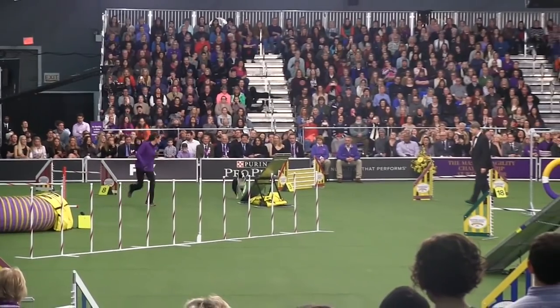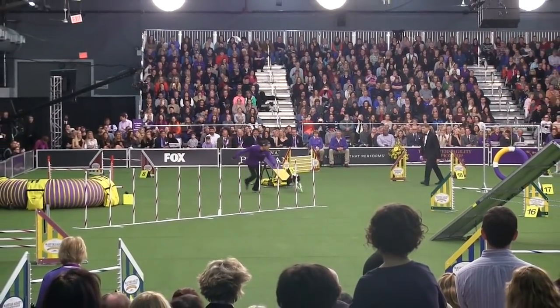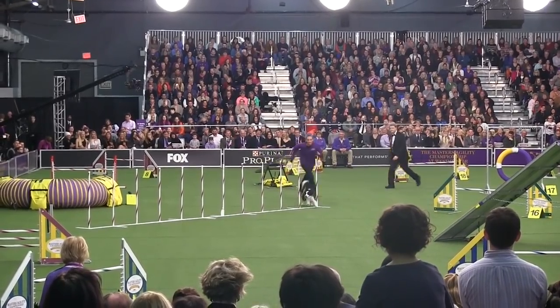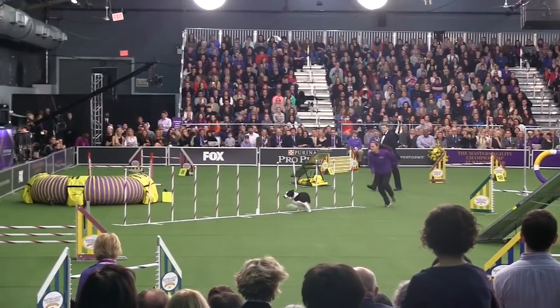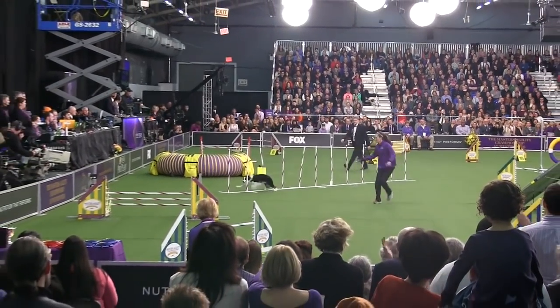I kept her on my left on the seesaw and just allowed her a line of sight to the weave pole so that as soon as I saw completion of the seesaw, I could release her, she could commit to the poles quickly, and I could cross behind and move up to be in position for the next part of the course.